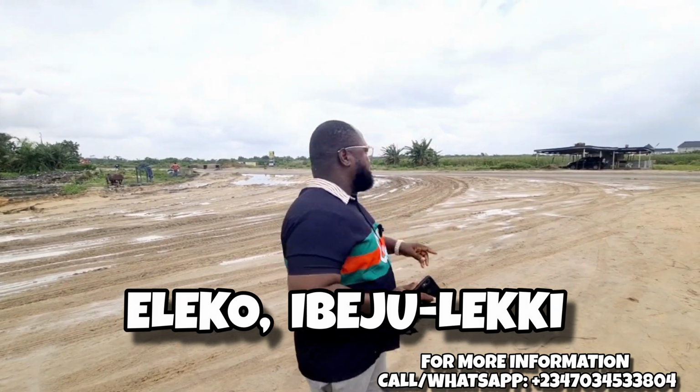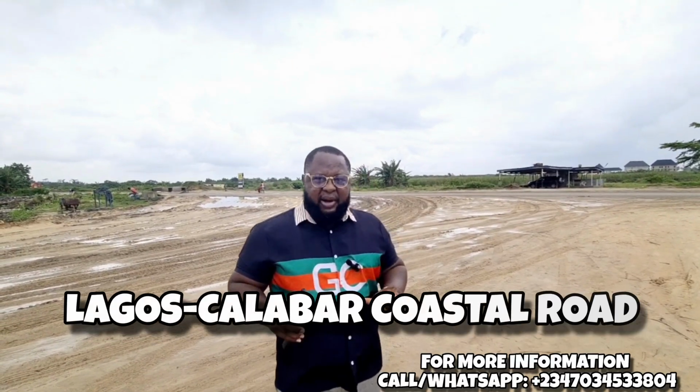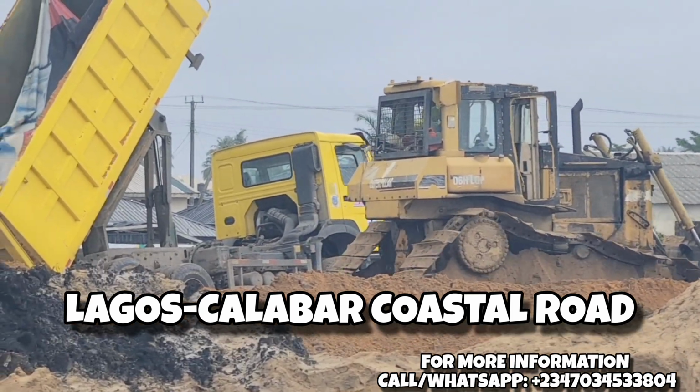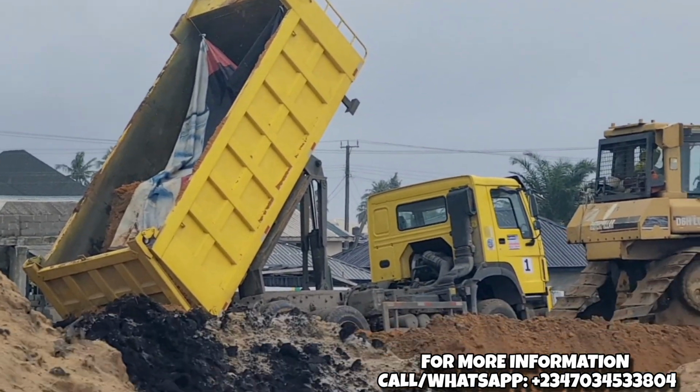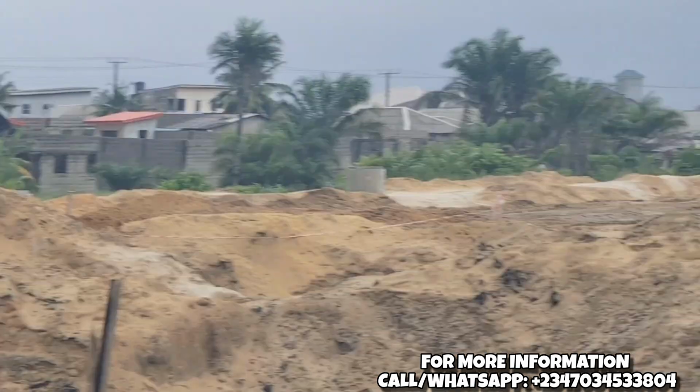Hello, everyone. I greet you all from wherever you are watching me from. Currently, I'm here at Eleko, very close to the Ibom estate. This part where I'm currently on is where the Lagos-Calabar Coastal Highway construction is ongoing. This is the part A of the road construction coming all the way from Victoria Island.